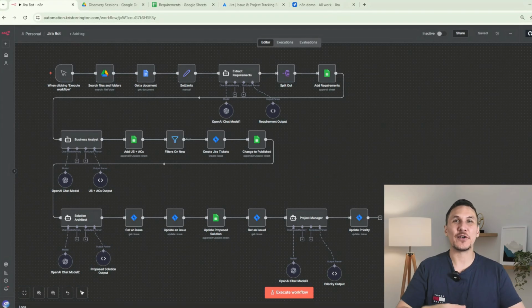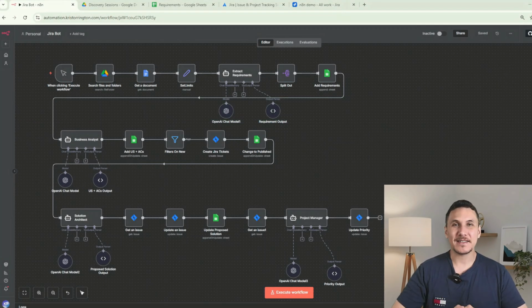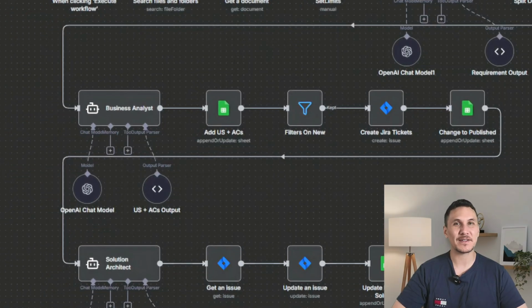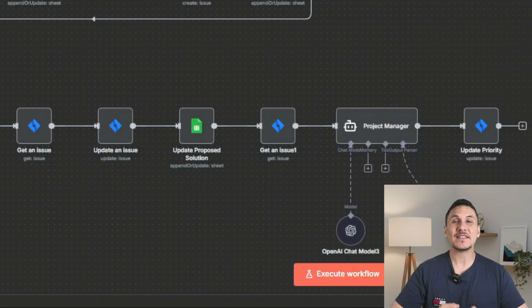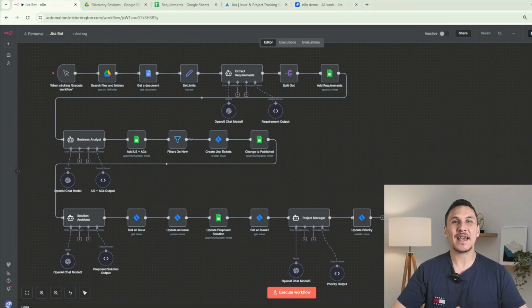So here's the flow. You upload one discovery document into Google Drive and the system takes over. It extracts the requirements with zero guesswork and converts them into clean user stories and acceptance criteria. It will then create all of the Jira tickets, generate the technical solutions, update your spreadsheets, and even set the priority and start dates automatically. This is all driven by a multi-AI agent setup, which means no BA, no solution architect, no PM. It's just one workflow that does the entire job faster and more consistently than a team.